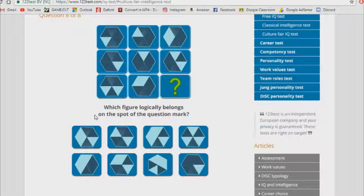Okay, last question. 1, there, 2, ooh, they're both shaded in. This one, they're both shaded in. This one. So it would be this one, and those two. So, this one.